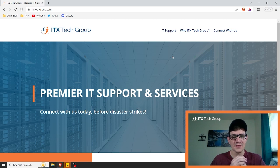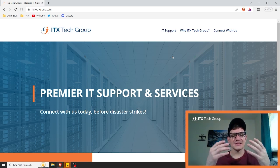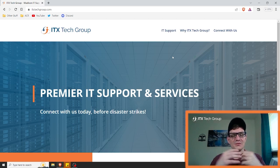So this leaves us with the last reason, which is outsourcing your IT services will provide you with access to industry-wide best practices. Realistically here, your network will function much, much more efficiently as a result of outsourcing your IT services, since you'll have access to knowledgeable experts who can keep you informed on best practices for everything from security to network maintenance and everything else.